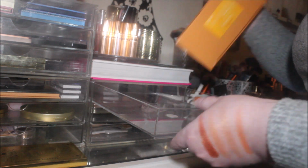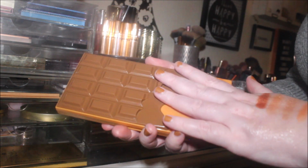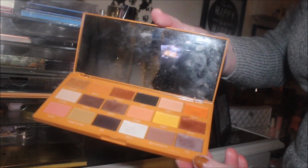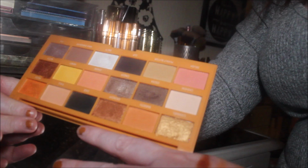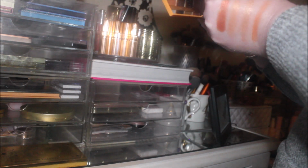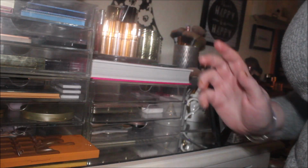Then we have this one, guys. This is so beautiful. I absolutely enjoyed this so much. So that's what it looks like. It's really autumnal. Let's see if we can do it the other way. Yeah, it's really autumnal. It's perfect for this time of year, and it's only £8.99, guys. Just absolutely beautiful, and you get 18 eyeshadows. 18 eyeshadows for £8.99. Well worth the price. Right, so that's that. I'll just get the other palette.